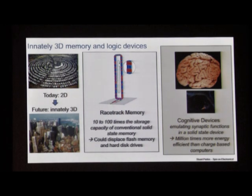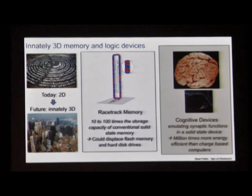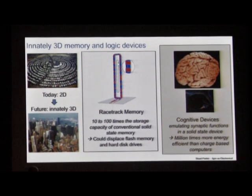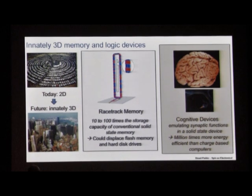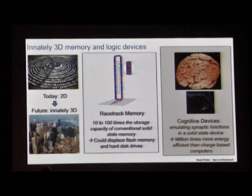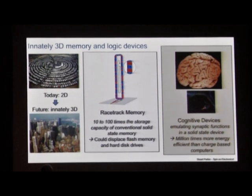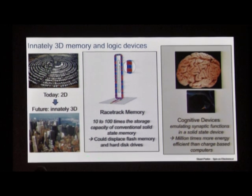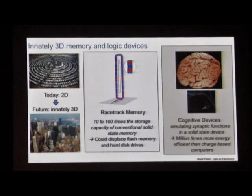I basically discussed Racetrack Memory, which has a storage capacity of up to 100 times, or even now we think 250 times, the storage capacity of any conventional solid-state memory. And so I think we're now on a path to developing prototypes of this vertical racetrack. And if we succeed, we believe, or I believe, this racetrack memory could certainly displace flash memory and provide a much faster, more reliable, more energy efficient storage device, and could potentially replace hard disk drives and would use much less energy.